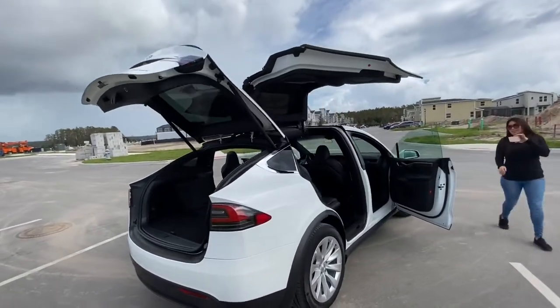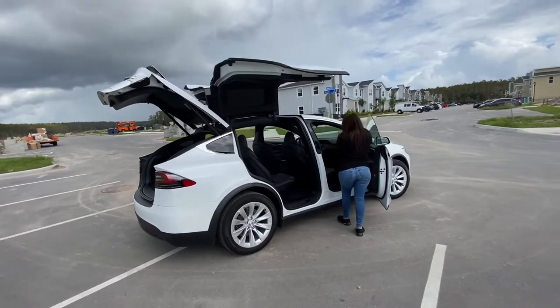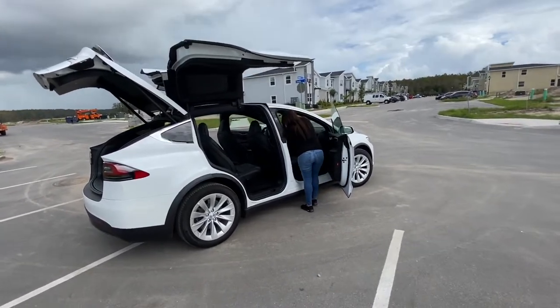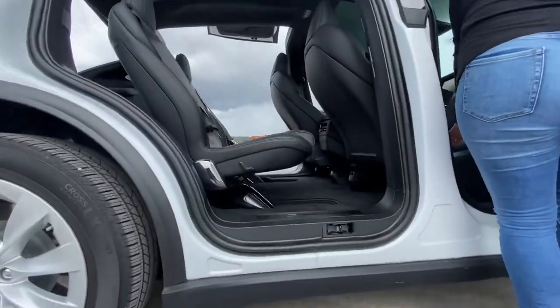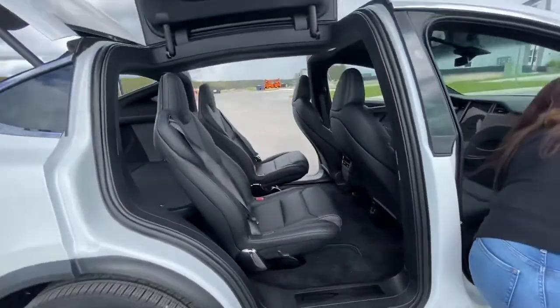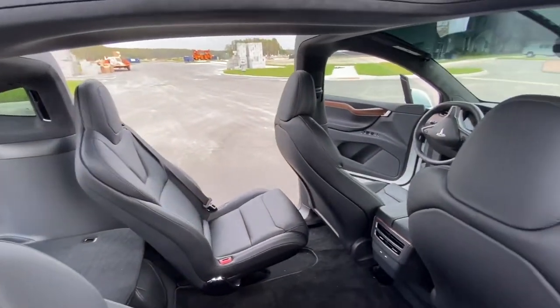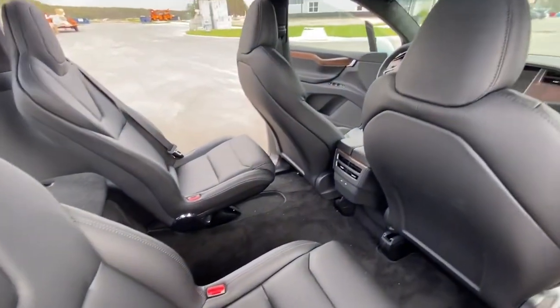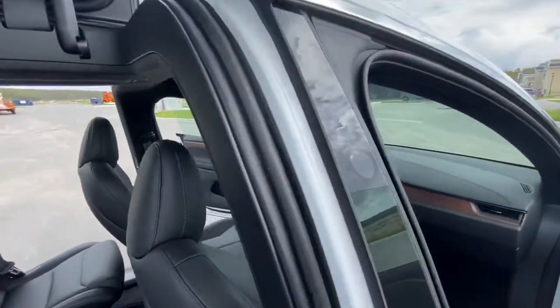I wanted to show the inside and everything. Does it have a glove compartment? Look, there's a camera. There's a camera right there. Where? Oh, here? Thank you.